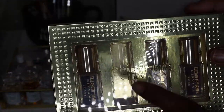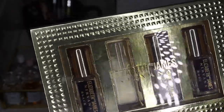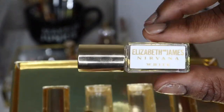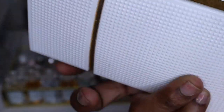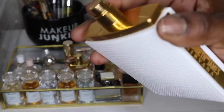And then I also have this mini kit that I bought eons ago. I think I have one of these in some bag, some purse somewhere, but this is the Elizabeth and James Nirvana set that they came out with a couple of Christmases back. Nirvana White used to be my holy grail scent. Like, I used to wear this all the time, and I'm talking maybe like 6 years ago when it first came out. I know they've been discontinuing it, so you can actually find the Elizabeth and James fragrances for like dirt cheap nowadays. The only thing about the Nirvana fragrances, you see I have the white here as a full size bottle, the only thing about these, I hate the sprayer. The sprayer really, really sucks.